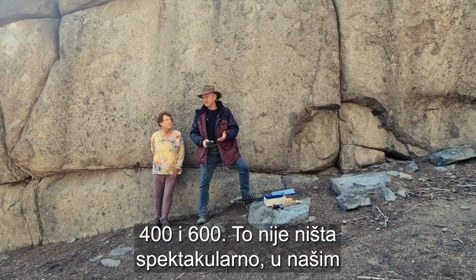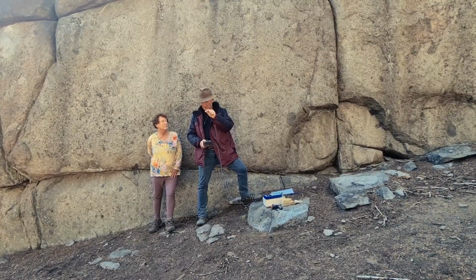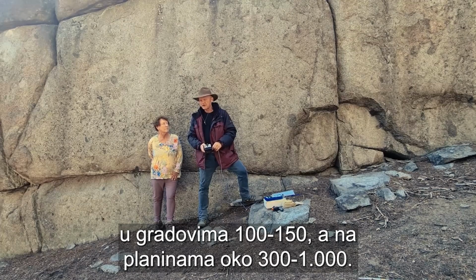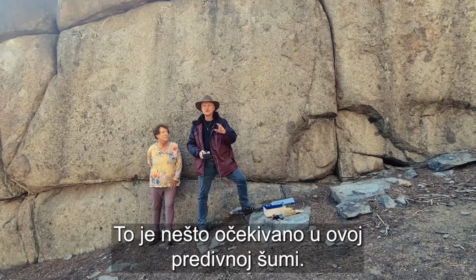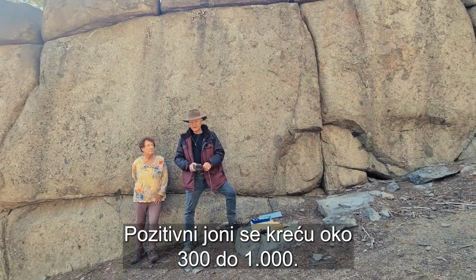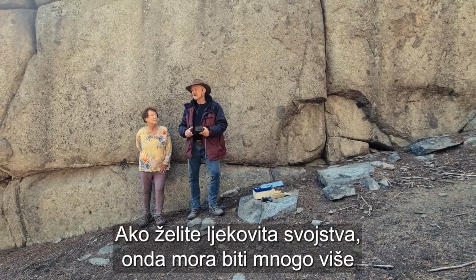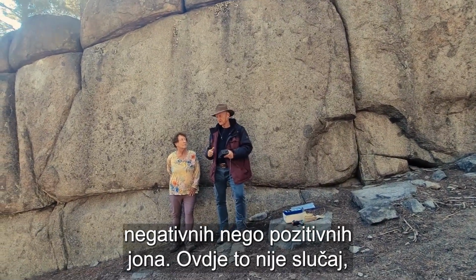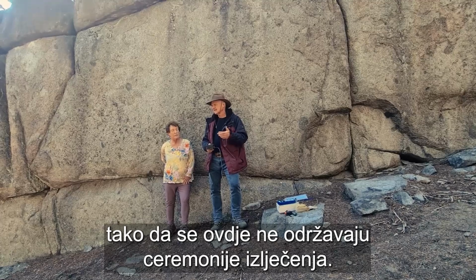It's nothing spectacular. In our homes, it's about 20, 30, or 50 negative ions per cubic centimeter. In the cities, about 100 to 150. At the mountains, anywhere from 300 to 1,000. So this is something that you would expect in this beautiful forest. Positive ions, they oscillate anywhere between 300 and 1,000. So, if you want to have a healing effect, then you have to have many more negative ions than positive. This is not the case. So this is not the place where the healing ceremonies are done.